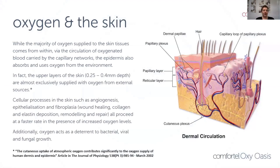So here's a little diagram of the skin. I'm sure you're all very familiar with this, but let's just have a little refresher over it. So basically, we know that every single cell in our body uses oxygen and needs oxygen to be able to function and do all of the things that it needs to do. So the deeper layers of the skin are actually supplied with oxygen from the blood. And in the diagram there in front of you, you can see those blood vessels coming up from the deeper layers of the skin. So through the fat layer or the subcutaneous layer, through the dermis, and then you can see those blood vessels looping up right to the underside of the epidermis. And that's how the majority of the skin actually does get its oxygen. It's supplied with oxygen through those blood networks.